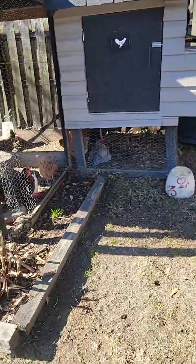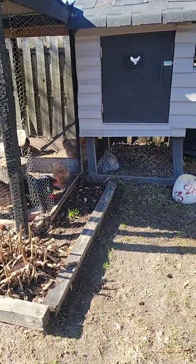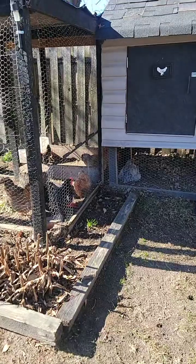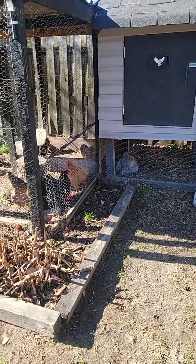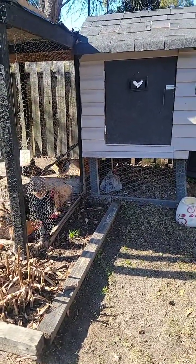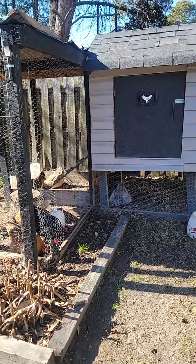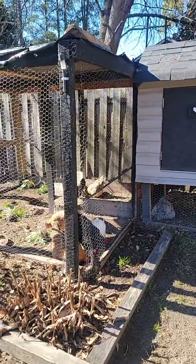I used to get a white egg. I did have a white layer, but it died or passed away or whatever I'm allowed to say on here. So I no longer have that one. So I just get brown, green, and then the pink egg is what I get.